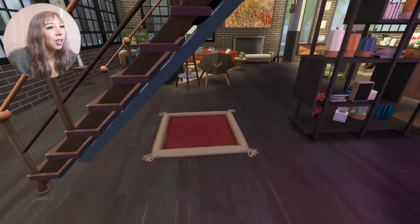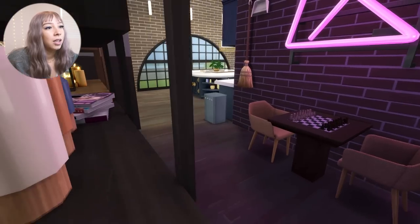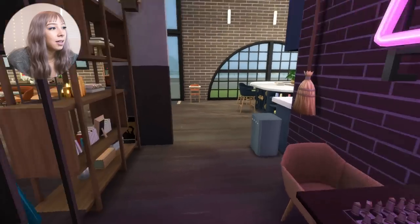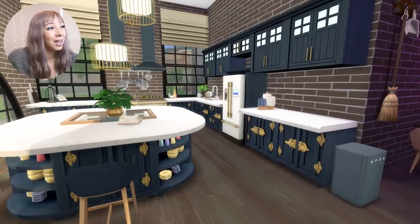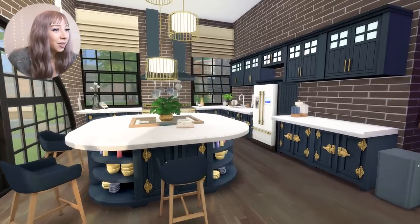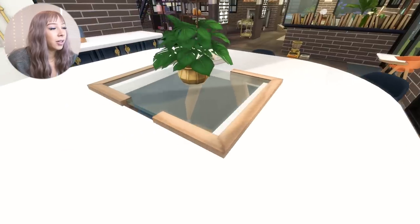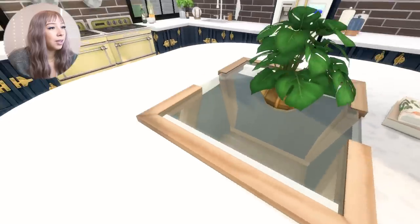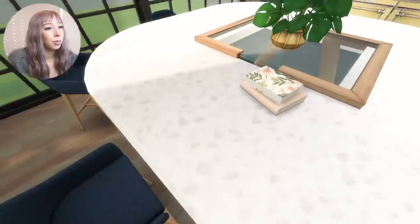So here under the stairs we have a dog bed, and I kind of split up the space with these large bookshelves and I just filled them up with clutter. Here we have a chess area, and then round this corner here, we have the kitchen. It's very, very, very fancy, intricate with lots of golds, and it's very regal and I'm obsessed with it. I actually made a hole in the island here and I put an end table with a glass top right in the middle. I don't know if you guys can see, but I thought that was pretty cool, just to have a little glass area right here in the middle. I love these big windows too. They're amazing.